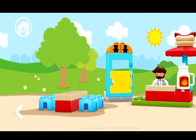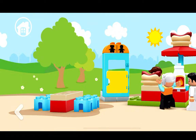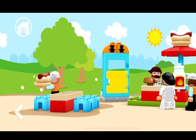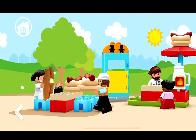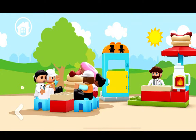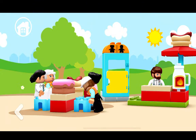Oh, some guys want to eat something. The man wants to eat hot dog. The girl bread. Woman hot dog too. And the girl donut. Okay. Eat, go to the toilet and back to work. Go, go, go.